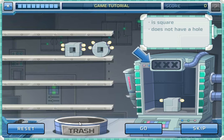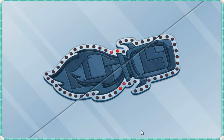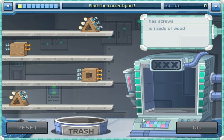You get 3 tries to find the correct piece, shown here by these X's. When you think you're ready, hit the go button to see if you found the part that matches my clue. Okay, Challenger, now go ahead and locate those parts. The piece I need has screws and is wood.